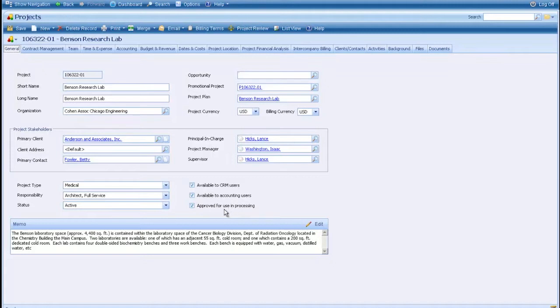One thing for certain, approved for use in processing. This particular checkbox allows you to tell Vision whether this project has been approved for timesheets, expense reports, AP vouchers, billing, whatever it may be. A lot of times what we see is certain companies have a project initiation form. That form is either done in Excel or offline, passed over to someone in accounting or someone in contracts, and then that person enters the project information into Vision. So what you're seeing is information being entered in multiple places.